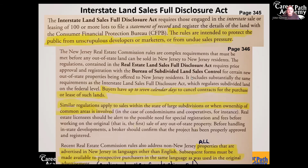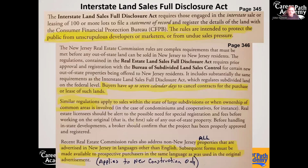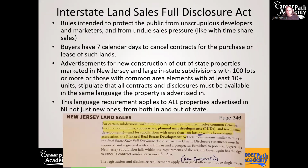All right, and then Interstate Land Sales Full Disclosure Act. Oh, do we have this? Yeah, we discussed all that. And then here, Interstate Land Sales Full Disclosure Act. These rules are intended to protect the public from unscrupulous developers and marketers, from undue sales pressure that could be associated with timeshare sales, as an example. Buyers have 7 calendar days to back out of the contract. Advertisements for new construction for out-of-state properties marketed in New Jersey in large state subdivisions with 100 lots or more. We already went over this. We're just doing the highlights down here.